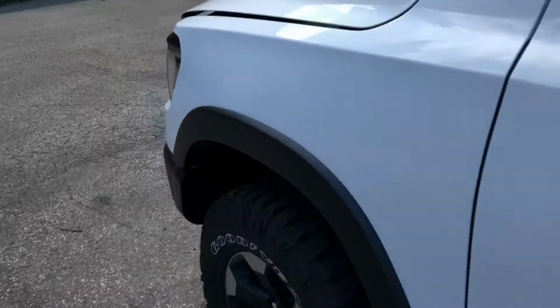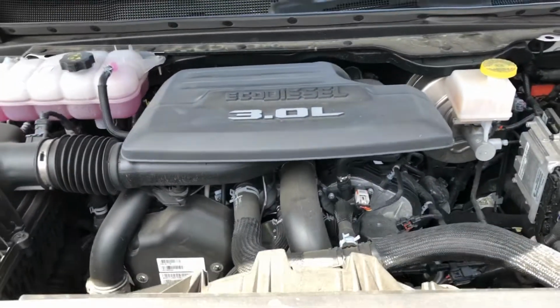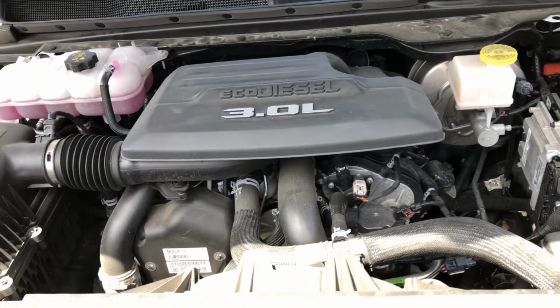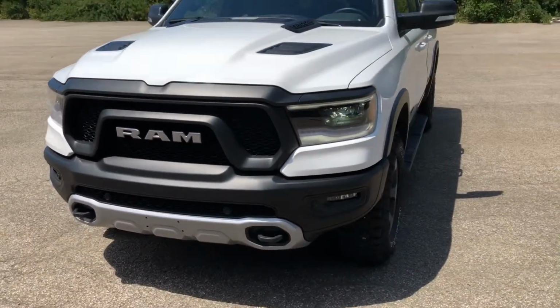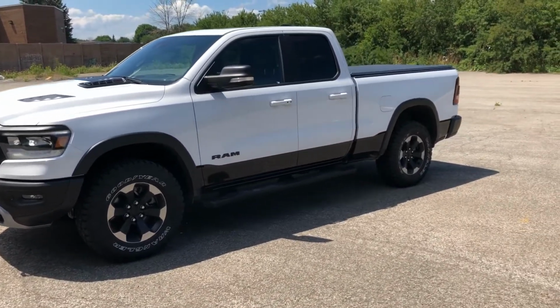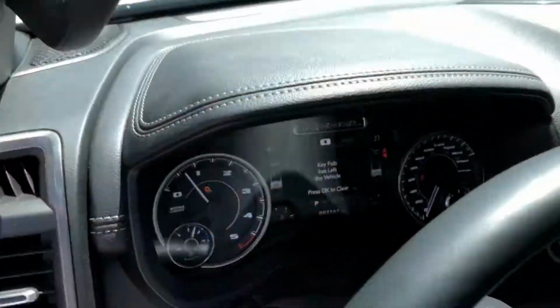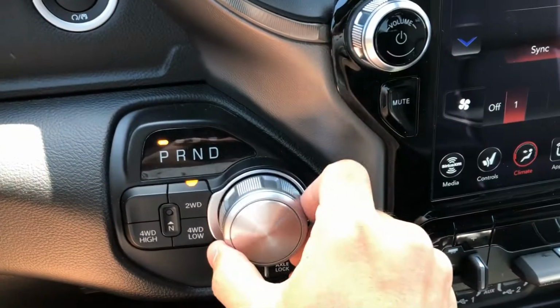Now, number 4 is what lies beneath the bonnet. Yes, my tester is equipped with the fantastic EcoDiesel 3-liter V6 and its 480 pound-feet of torque. Now, it's not exactly the least expensive option, but if you're going to do any amount of towing, 12,750 pounds if I'm not mistaken, or a lot of city driving, this thing can average about 30 miles per gallon if you're reasonable, which is unbelievable. Now the final part happens to be the drive. So let's take her for a spin.